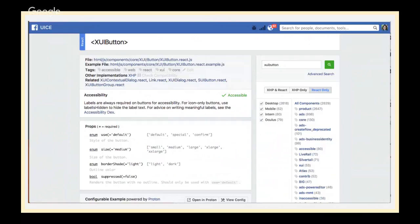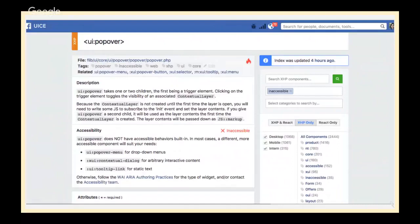The rest of the page just lists the properties on that button that the developer can use and types, a bit of technical information. We also did the opposite for components that we know are just not good to use. So in this case, we have a popover, and the accessibility section for this component has a red X with the word inaccessible next to it. And it says, this component UI popover does not have accessible behaviors built in. And we provided the developer with 3 alternative components that they could use instead to build the UI that they want to build.